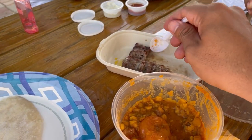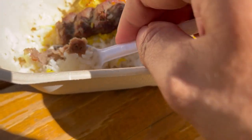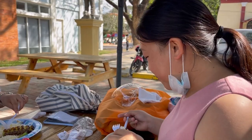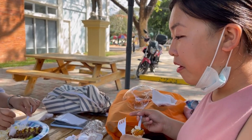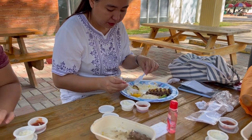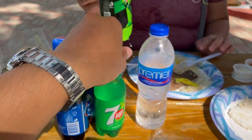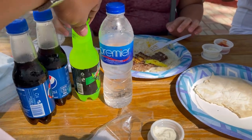Let's try the lamb. Lamb kebab. Nagimas yung lamb. Sige.